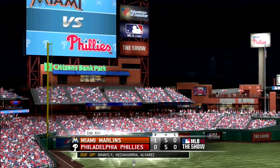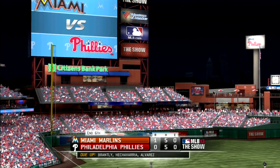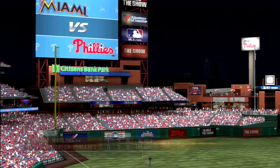So another good inning for him on the mound. Six shutout innings now. Seventh inning coming up. It's the Marlins 1 and the Phillies nothing.